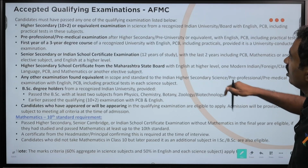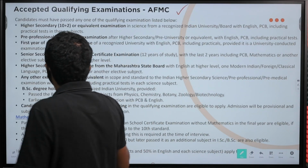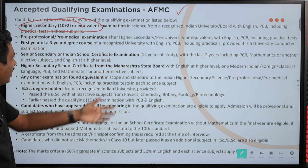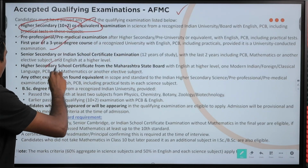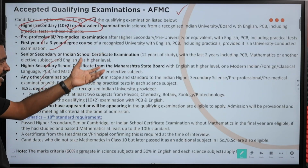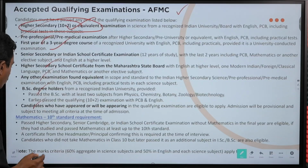The accepted qualifying examination for AFMC is basic higher secondary, 10 plus 2 or equivalent. Most of you will have higher secondary 10 plus 2 or equivalent, so you are eligible. Then the rest of the eligibility depends. You can just go through it. We are not going to go through it in detail. It is similar to what NMC also provides.